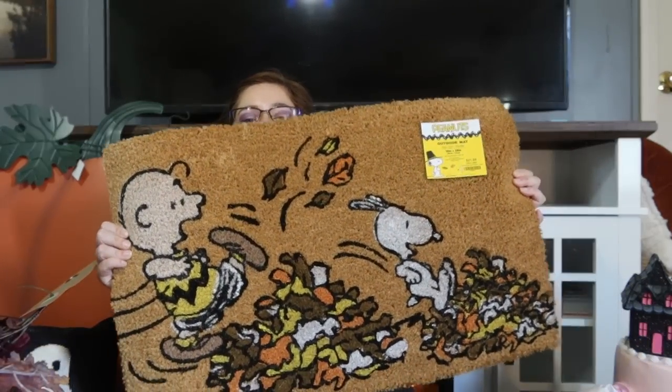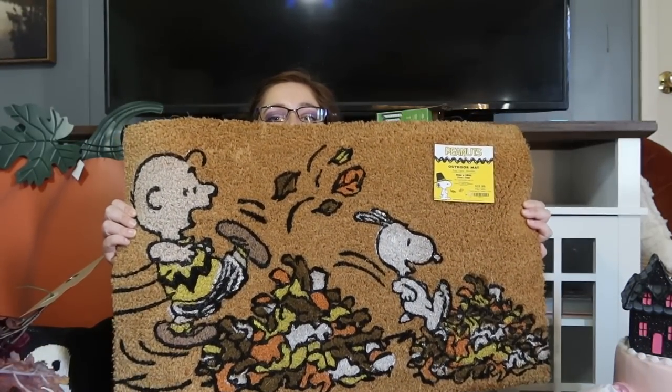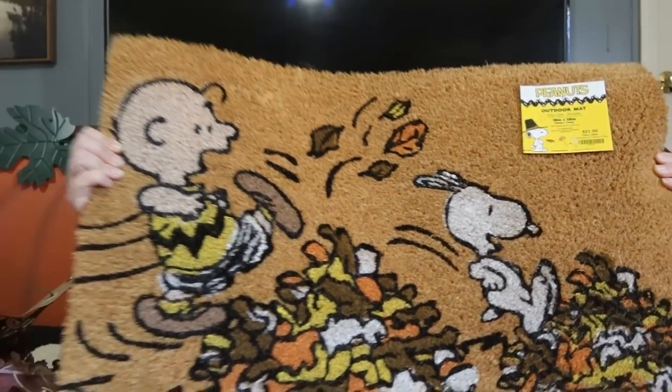Everything at Hobby Lobby is 40% off right now for fall decor, but it's a Snoopy mat with the fall leaves on it, so I think that's super cute. Honestly, I'll probably put it out there soon-ish.